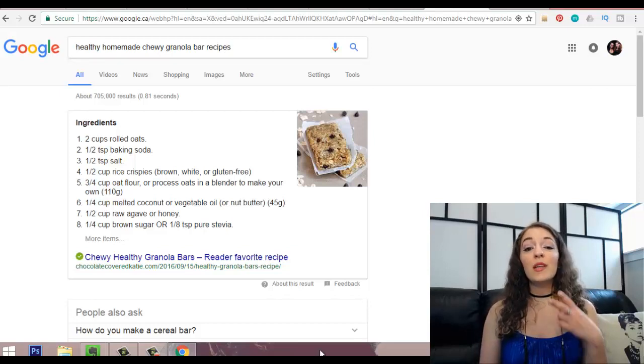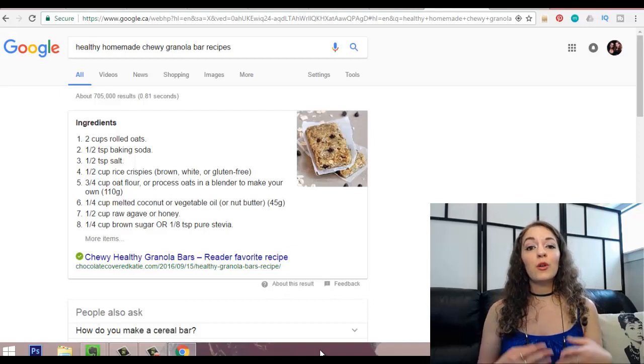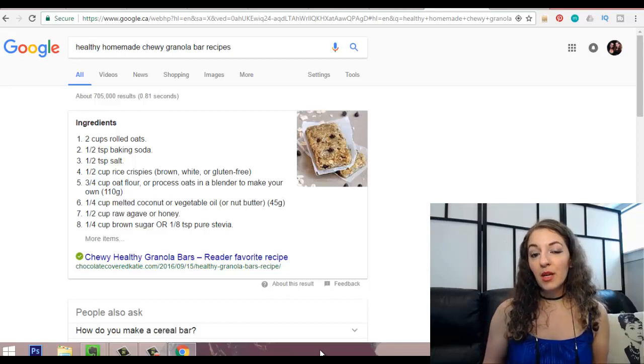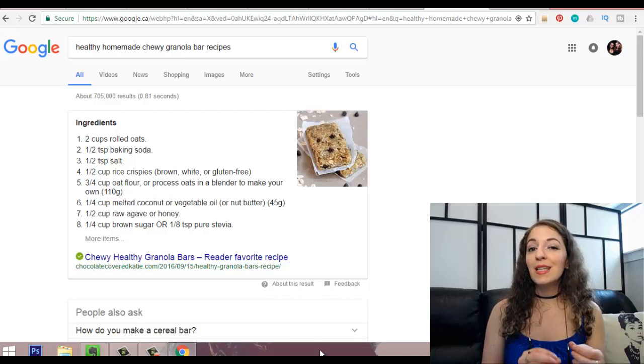Now, SEO tip number two is going to use what we just came up with. So your second tip is to put this keyword phrase in your title. That's very, very important, because Google looks for certain things in your blog post.